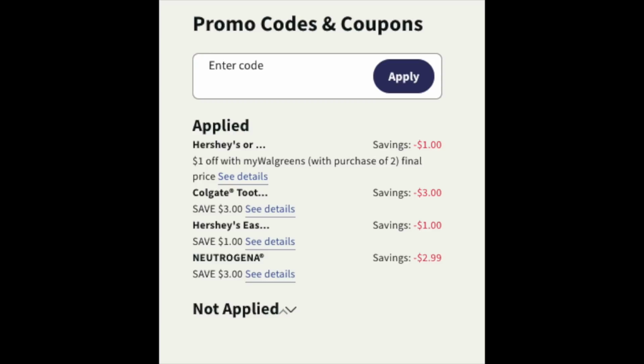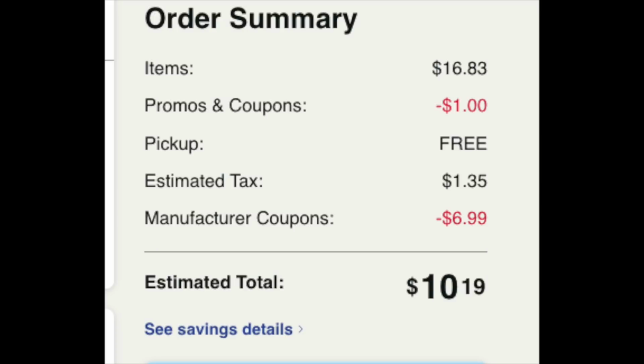But using this little chorus line of all these digital coupons, the new subtotal is $10.19. And I'm factoring tax, and I'm in Texas today because that's where I could find all this stuff. So $10.19, use $10 of Walgreens cash with your debit card, charge that 19 cents. And after you pick up your order, you will get back $4 in Walgreens cash for the purchase of the 2 Colgate toothpastes.